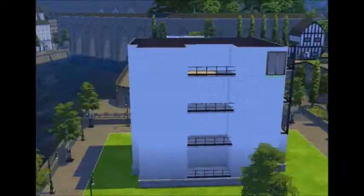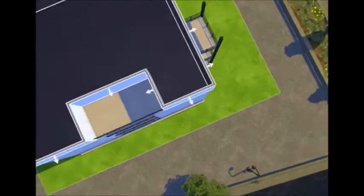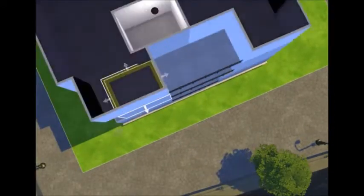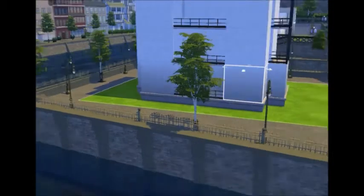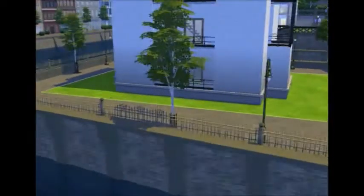And with the new lighting engine that we have, you do get a lot of lighting inside of the house and it just makes it look very fresh and very nice, at least I think so.